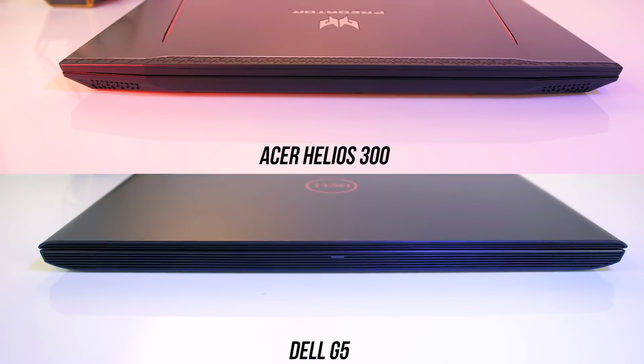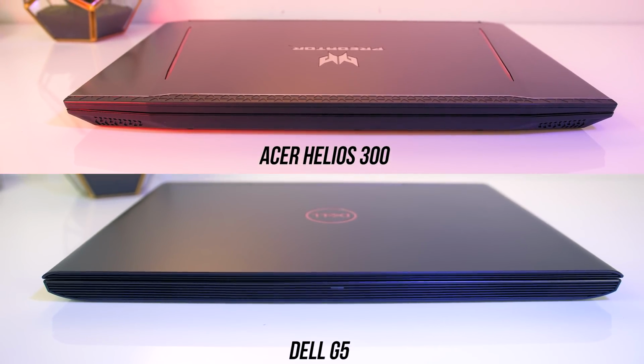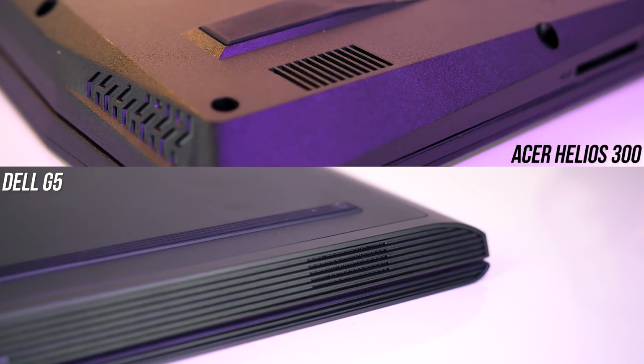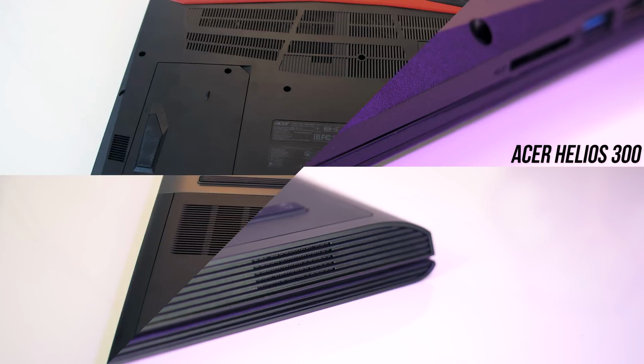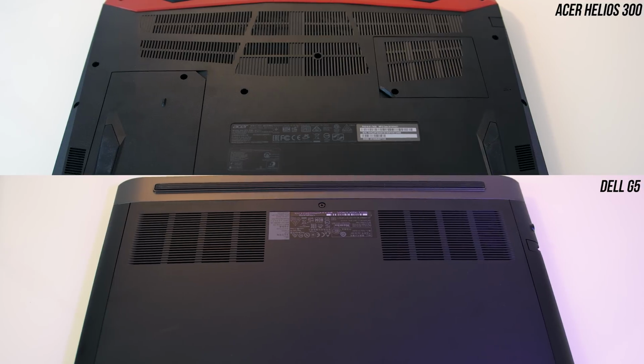The G5 has a grille with its speakers on the left and right sides, while the Helios is just smooth plastic. The speakers on the Helios are found underneath toward the front left and right corners, and both sounded about average, no major difference. Underneath, both have rubber feet that prevented sliding while in use, and air intakes towards the back.